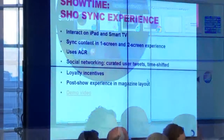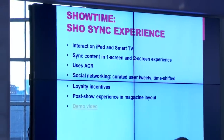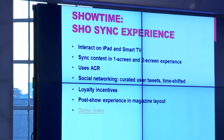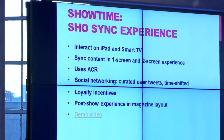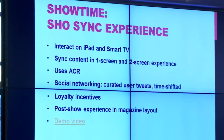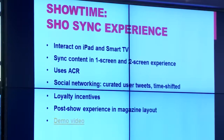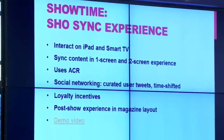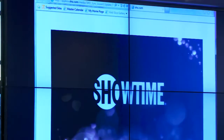All right, with Showtime, you can interact on the iPad and the smart TV. They've got apps so you can sync content in one screen or two screen experience. It uses automatic content recognition, social networking, so you can have curated user tweets or time-shifted tweets or social media information, loyalty incentives for those who post a lot, and a post-show experience, so after you've watched the live show, you can experience it in a magazine layout. Let's go to Showtime's video.